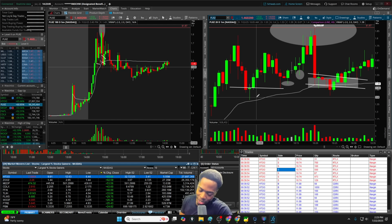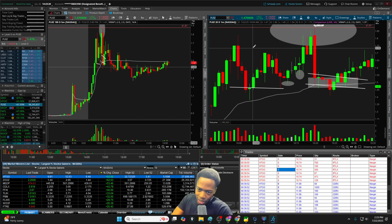If your accuracy is really high, then being in a bigger size at once can make more sense. But if you're having trouble determining the dip, spreading out the entry a little bit more can make more sense, right? So PLRZ, that was the issue here. Some pullbacks we caught nicely, but not enough size. And then other entries for high of day breakouts, smaller losses price-wise, but bigger losses due to the size.